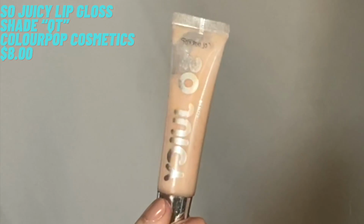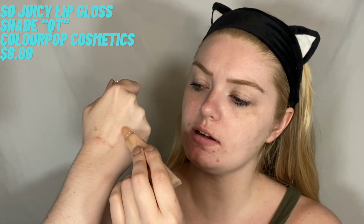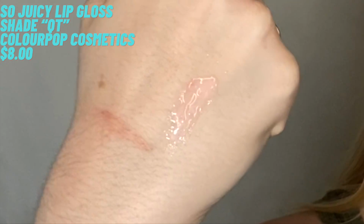I've had this one for a little while, so it looks a little beat up, but I have a So Juicy lip gloss from ColourPop. This is in the shade QT. I'm pretty sure this is only like $8, and it has a really pretty color. It's got like pink and purple reflex on a nude gloss. It's a little milky too, very pretty.